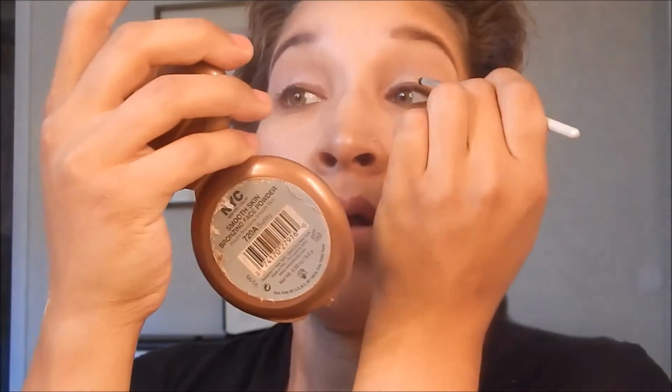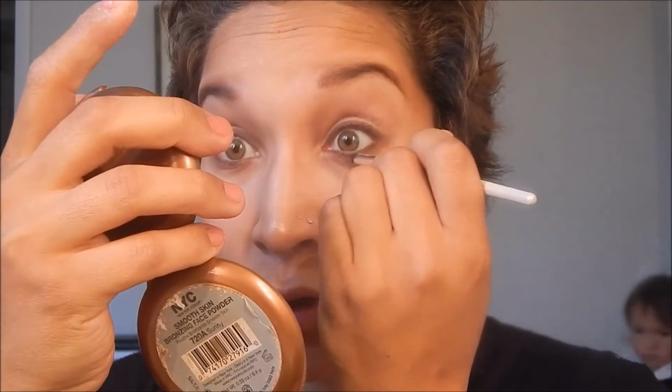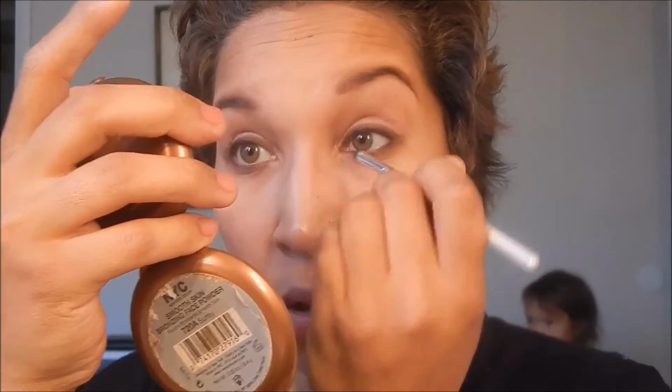If you need to top off with some translucent powder to help keep any oiliness from coming through, then that is something that you can do. And this smudge just creates a really nice soft effect. Using my mascara and curling my lashes.